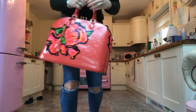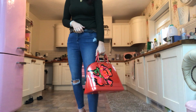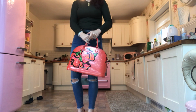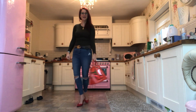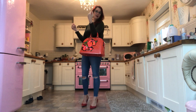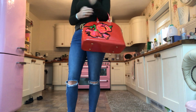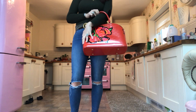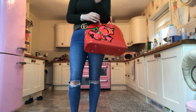So, size-wise, you wouldn't have it crossbody because it would be far too big. So you can carry it in the top of your hand, like this, and then you can go in the crook of your arm, like so, and those are the two ways that you wear it. But it is really comfy to wear in the crook of your arm, I think because the handles are rolled, they're not sharp, they don't dig into your arm or anything.